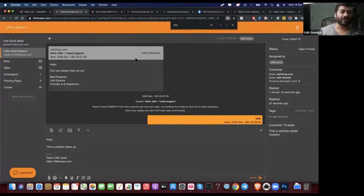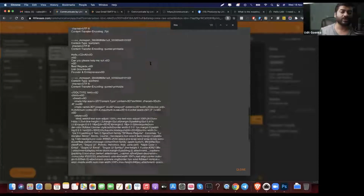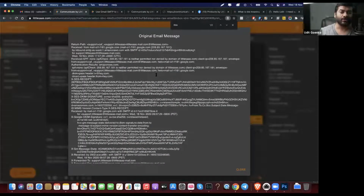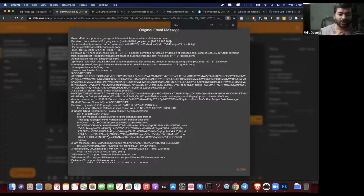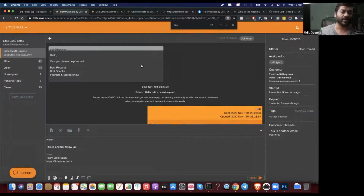Another very important thing that you might want to look into is if you want to look at the original, then we have that option. So this is the raw email, by the way, that is being sent out by any system. So in case you want to see the raw email ever to find out more details like the IP address from where it was sent from and all those details, all those are always forwarded to you. So you can always check that. It's hidden by default. Just click on it and you will be able to see that.